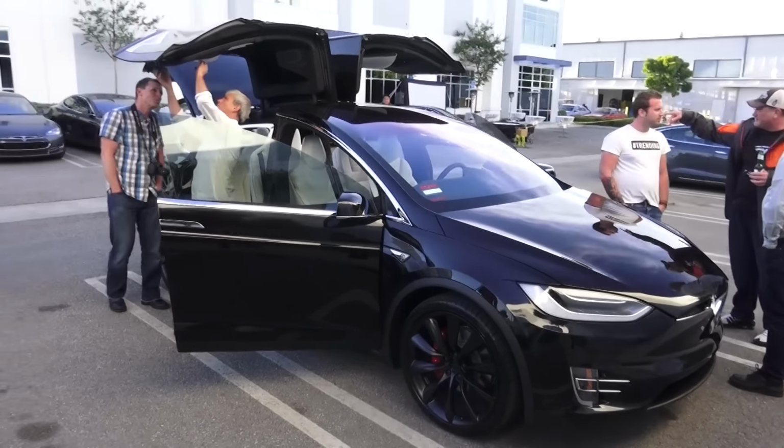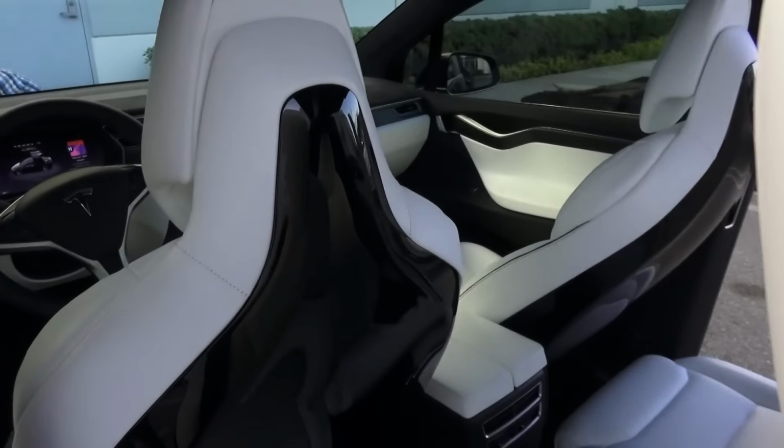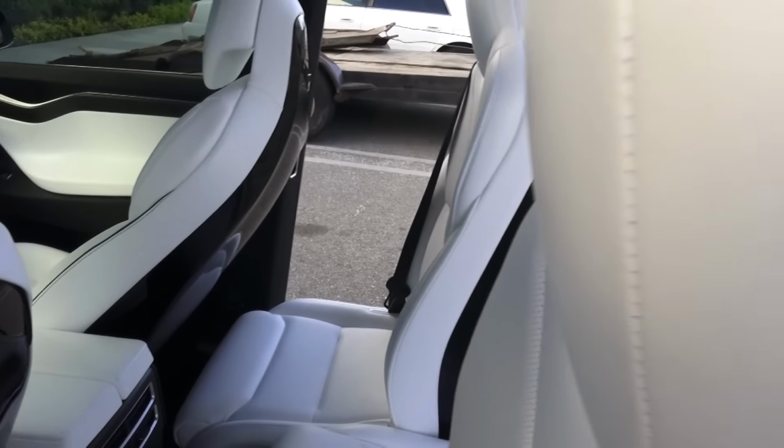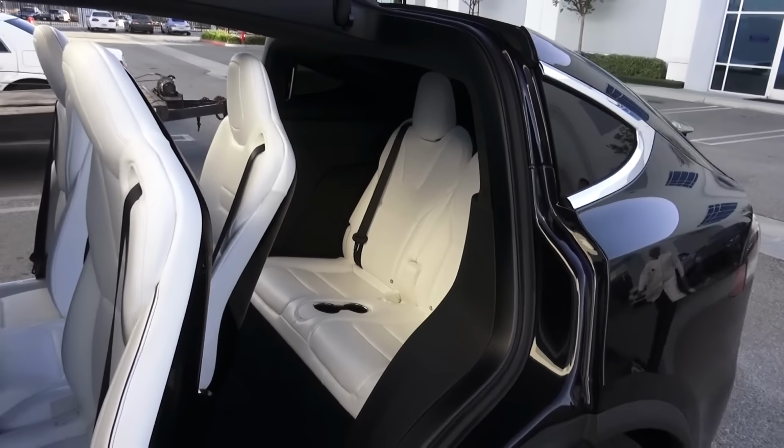There are little tweaks, like the rear headrests are now staggered sizes. The two outers are higher, and the middle's lower. You already get a P85 X and S. It's really quite a lot of space here.